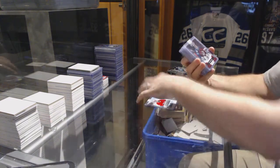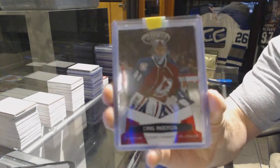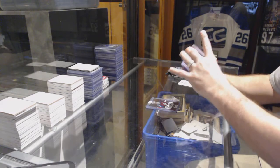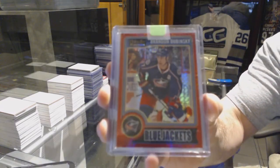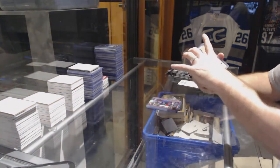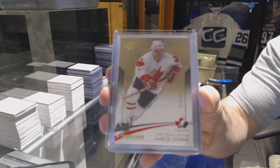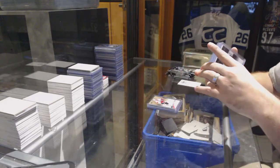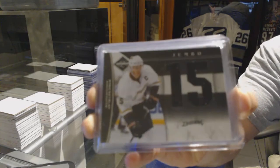for the Montreal Canadiens. We've got a Craig Anderson number to 999 for the Avalanche. Totally certified parallel. We've got a red prism number to 135 for the Blue Jackets, Brandon Dubinsky. Brandon Dubinsky. We've got for the LA Kings, Marcel Dion, number to 499. Marcel Dion. We've got for the Anaheim Ducks, jumbo jersey number to 49, Ryan Getzlaff.